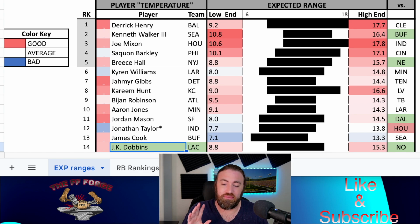In terms of my fades, I faded David Montgomery last week. He finished as a running back 35. So for a guy who's been a top 2 running back on the season, that was an excellent choice to fade him last week, and as you see, he's not up here yet this week again.